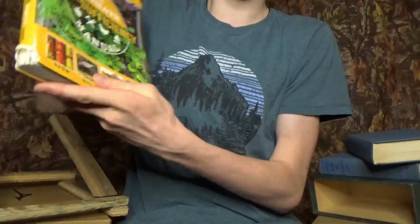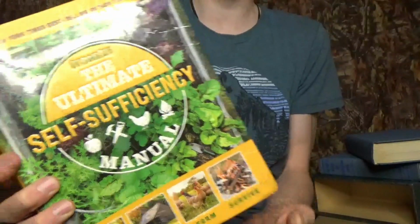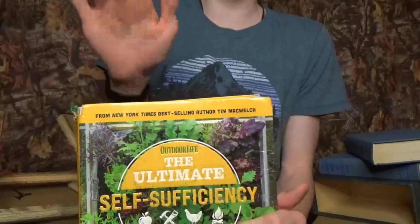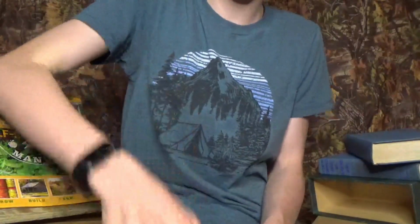And then on this side, we have the Ultimate Self-Sufficiency Manual, also by Outdoor Life, and this was published in 2021. And today I'm going to be showing you guys which one is better. So let's start with looks.